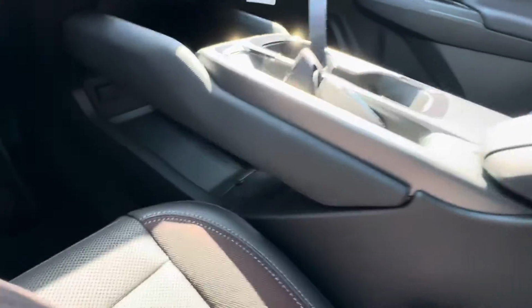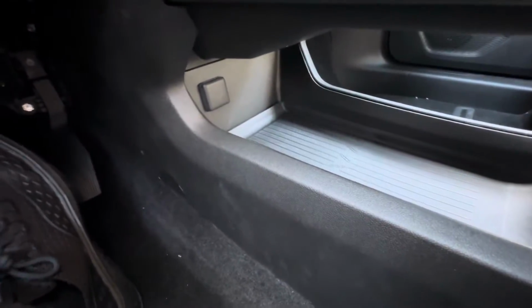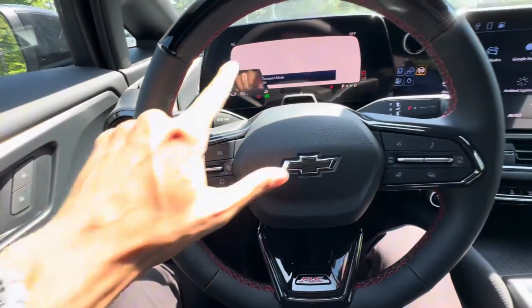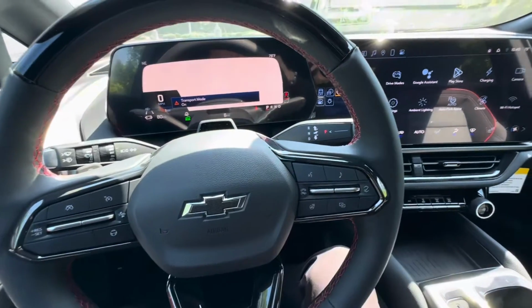So definitely some great utility inside this vehicle. You'll notice down here, we have even more space with a charger down there. Moving back to the steering wheel, red stitching, black Chevrolet bow tie, hands-free voice commands.